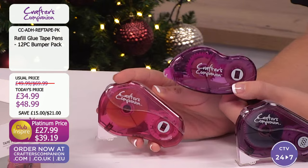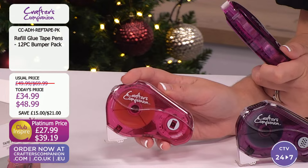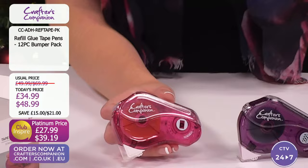So we fit more tape into it. The actual physical tape used to be 22 metres. It's now 30 metres. That's 36% more. So whereas it was 72 feet, it's now nearly 100. It's 98 feet, guys. Now, let me show you.